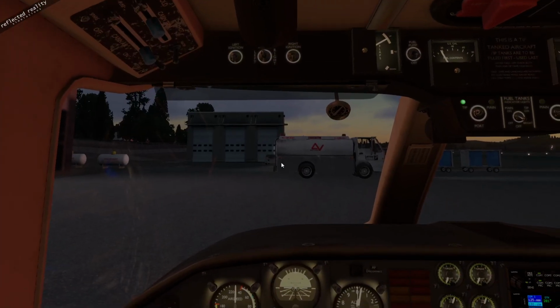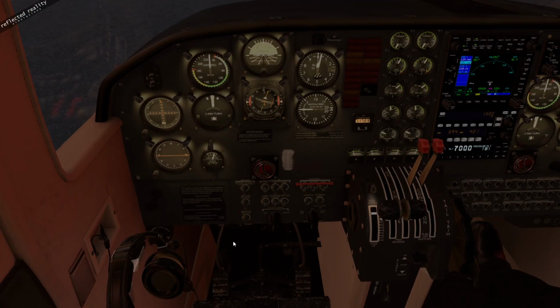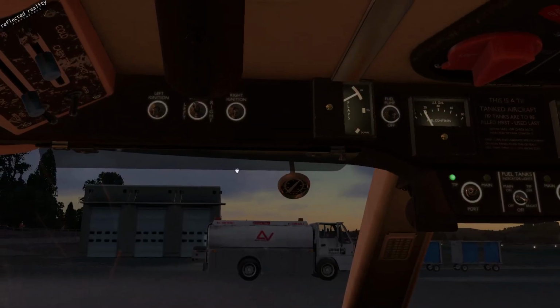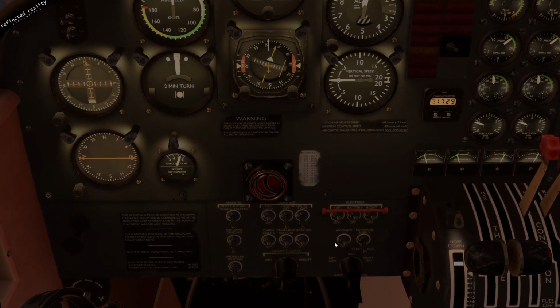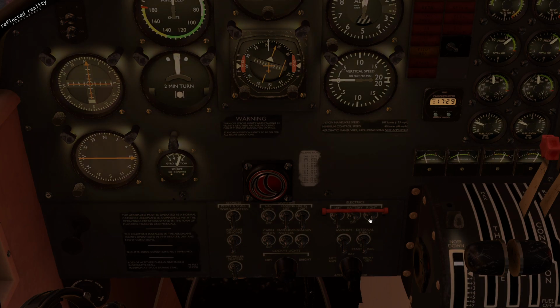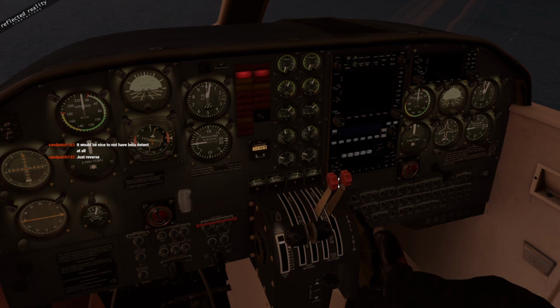But yeah, it works. It's really good. We have got the parking brakes set, so what do we need to do? One more time. We are going to double check that the ignition and the fuel pumps are selected off. I'm going to switch off the avionics. I'm going to turn off the generators because I don't know if you have to or if you don't. I'm going to bring both of the levers together. So feather.